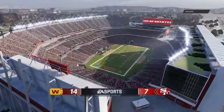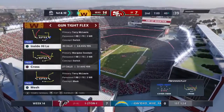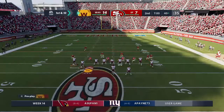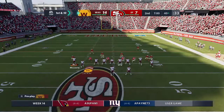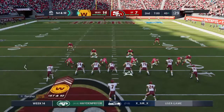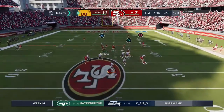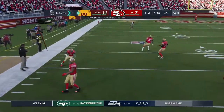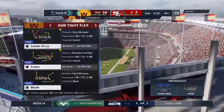Through one quarter, 14-7 our score. Washington 14, 49ers 7. Now Haskins on first down. And that is incomplete. He couldn't hold on through the contact.